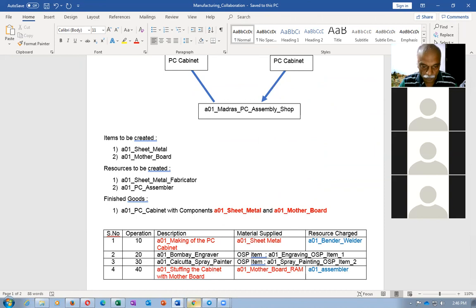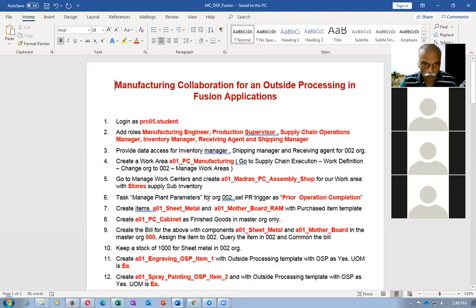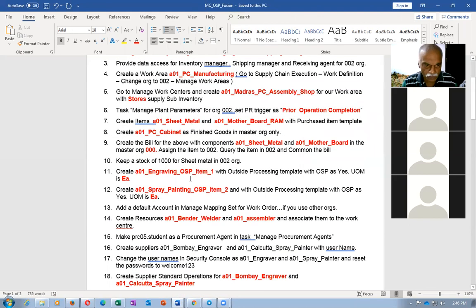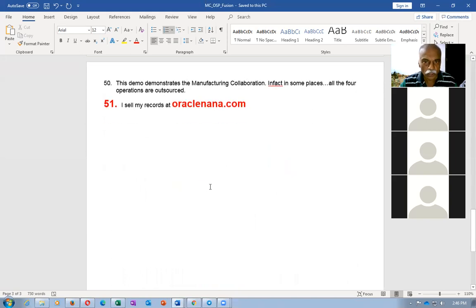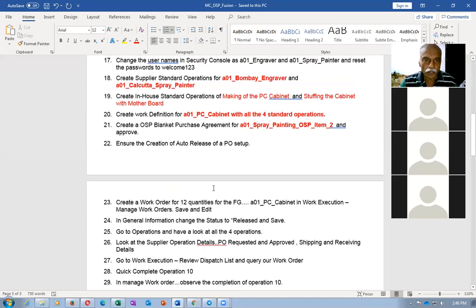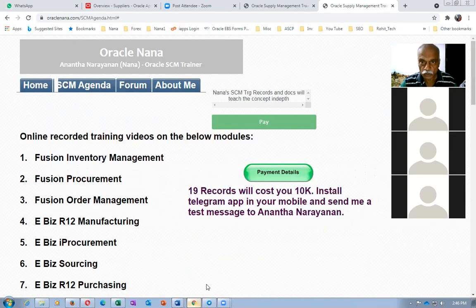So go there, and once you get there, click on it. It is basically a 50-step process; we have got 51 steps on this. So we'll begin with the first step. Now I have logged in with the PRC05.student. PRC is basically procurement. I have logged in with the PRC05.